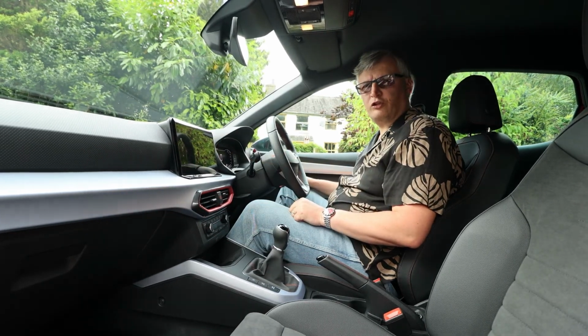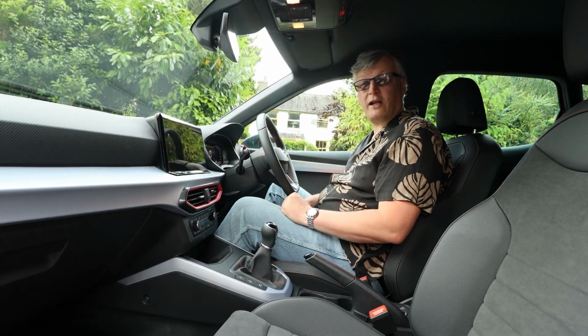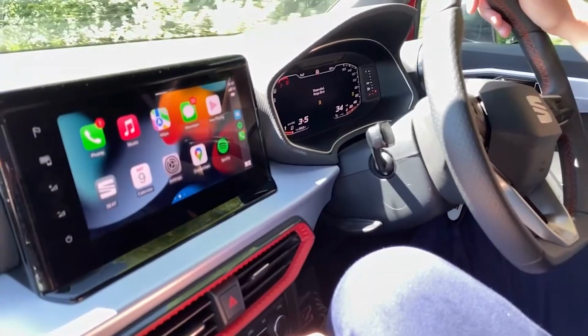Now the infotainment screen, we've got the bigger one because we've got the FR Sport, and you get Seat Connect, so that'll give you Android Auto and Apple CarPlay, which is wireless. You've also got satellite navigation, DAB radio, and a whole host of settings.